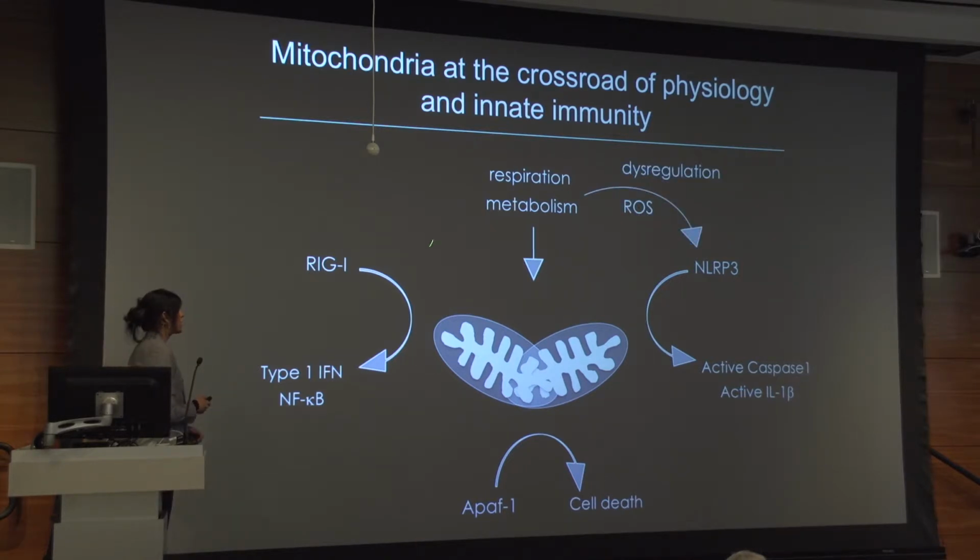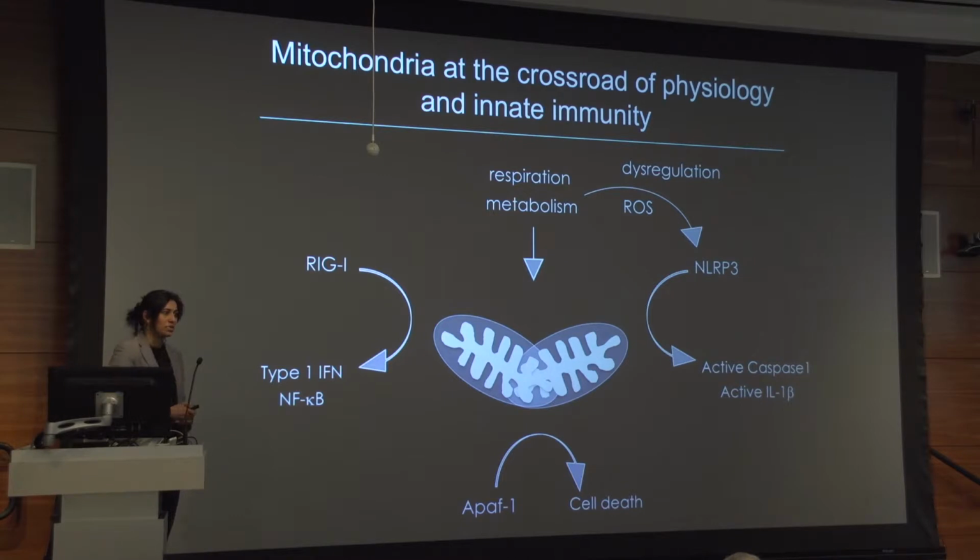mitochondrial functions and NLRP3 activation, in that we know that mitochondrial dysregulation, such as production of reactive oxygen species, even alterations in mitochondrial dynamics, things like changes in fusion and fission, can start to regulate inflammasome activation.